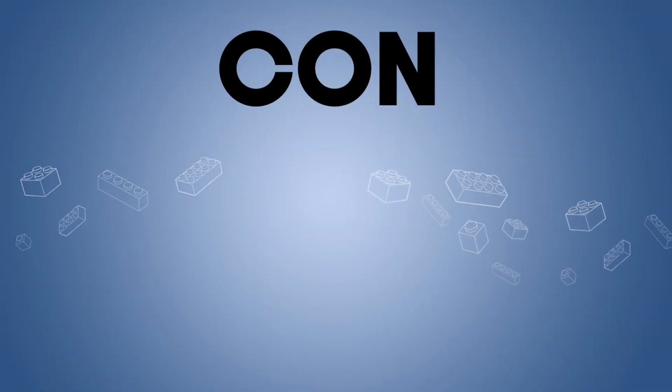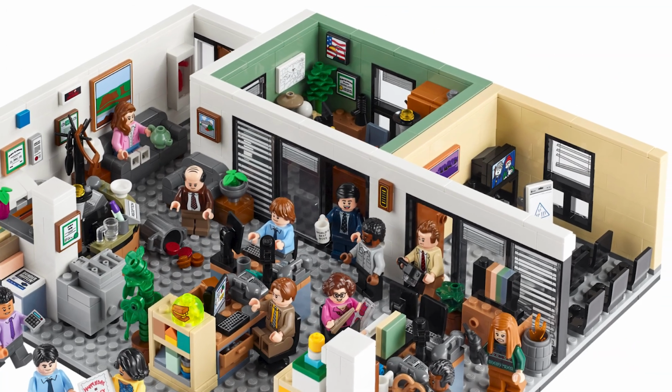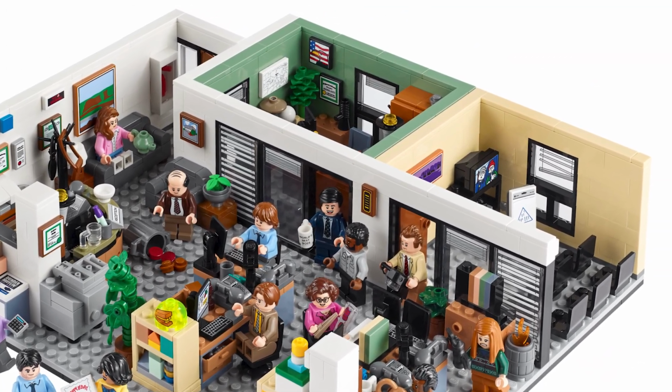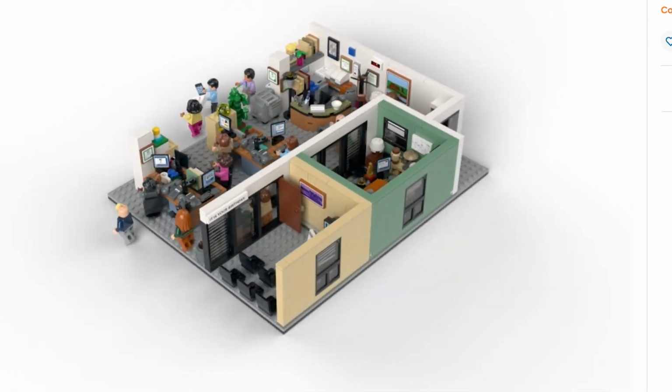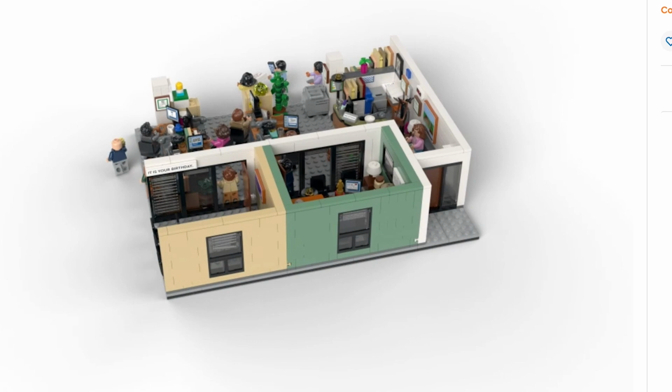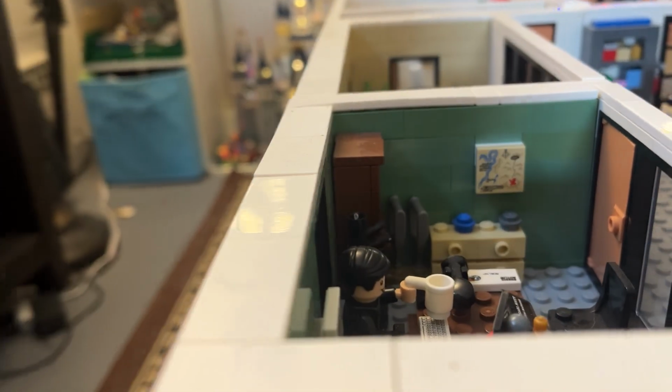Another minor complaint is that there is no real back display. The sand green and tan walls of Michael's office and the conference room respectively double as the exterior walls. So if you look at the set from behind, you have a weird color pattern as opposed to the white walls of the exterior building. This was an element that I spent a lot of time perfecting in my original design. The set, if you look from the outside, is all white, but on the inside has the colored walls. I wasn't expecting that feature in the official set, which is why I consider this a minor complaint.